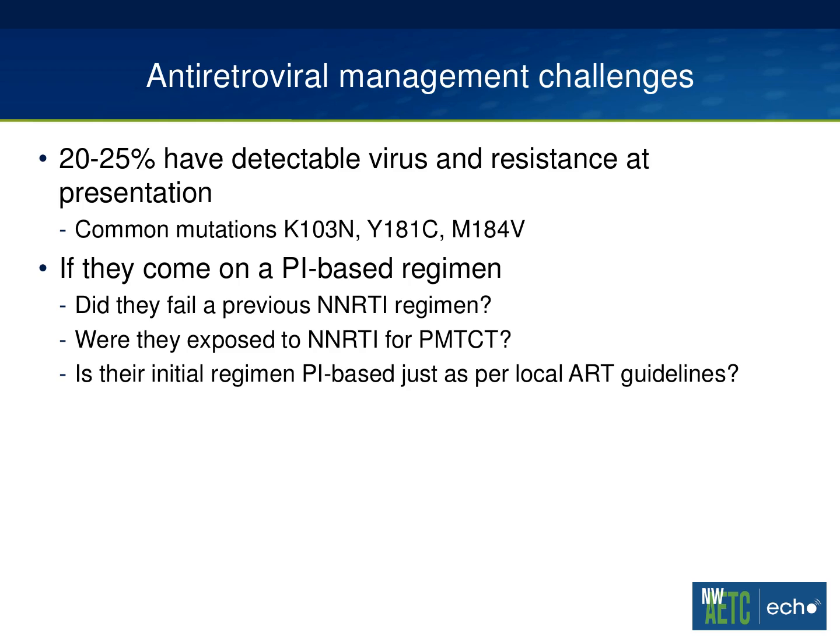We often have the challenge of what if they're on a PI-based regimen. That's a second-line regimen in most international settings, except if you're an infant. Now the Kaletra-based regimen is recommended in South Africa and some other countries early on. And so if they come on zidovudine, 3TC, and Kaletra, well, that's kind of half of a first line and half of a second line.